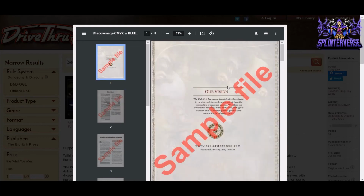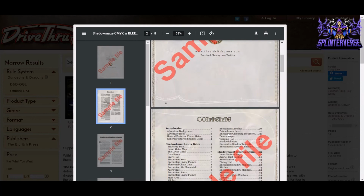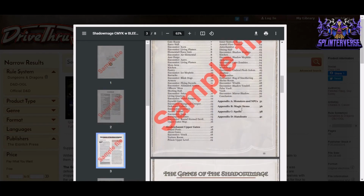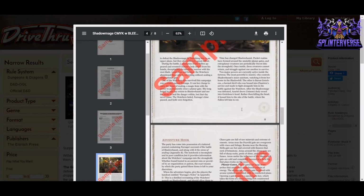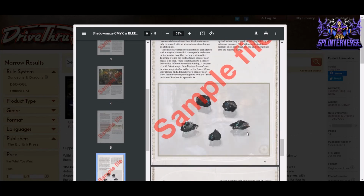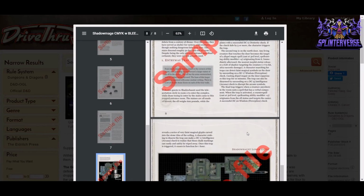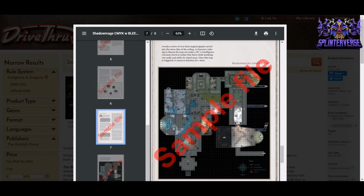So they have a nice vision statement. I love that when the publisher is upfront about what they're trying to do. And I mean, even just from the table of contents, you can see there's a lot packed in here. And they've got a nice original layout going on. They got adventure hooks. Ooh, look at these shards of things here that you could want as maybe a character. Natural rock formations, and here's a map. So you get to see 8 of the 48 pages.